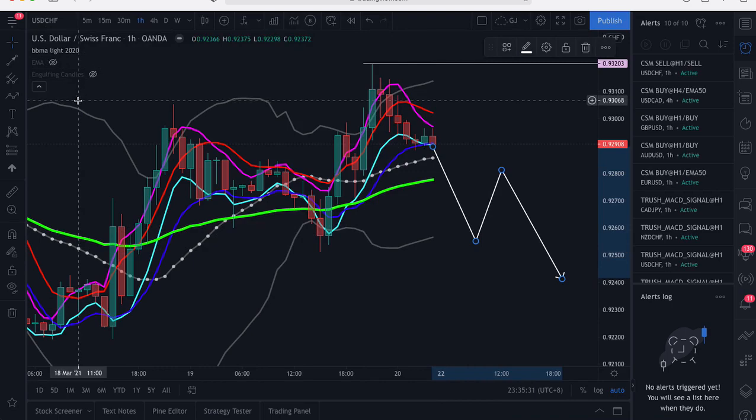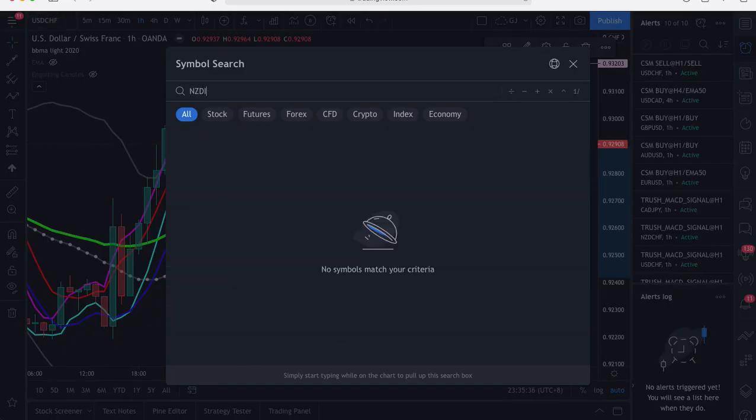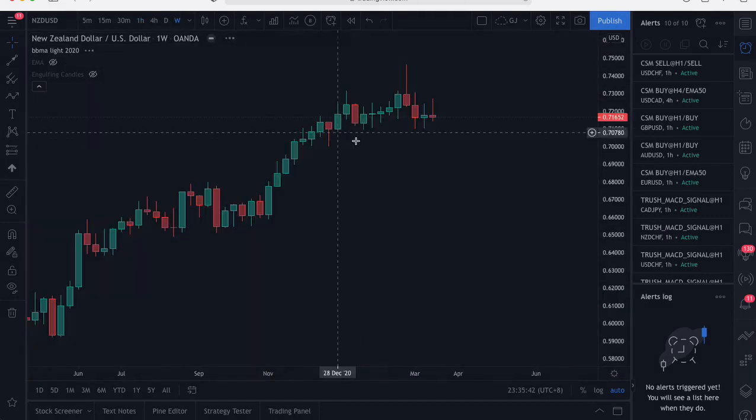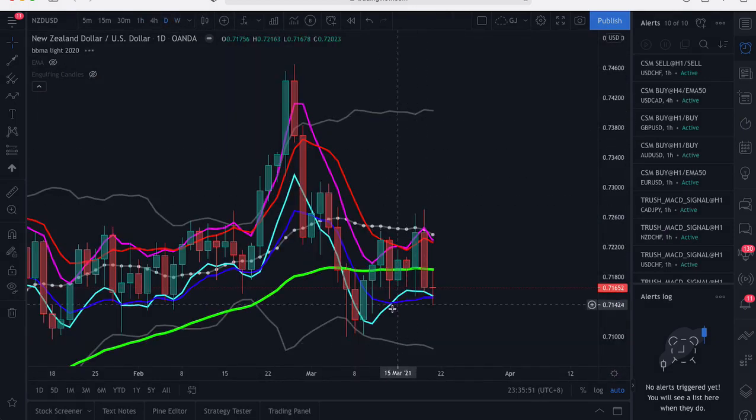All right. Last pair is NZD USD. Starting with the weekly time frame. Currently we see price is hanging at the MA 510 low. This is a re-entry buy. On the daily time frame, it's making a MHV buy.